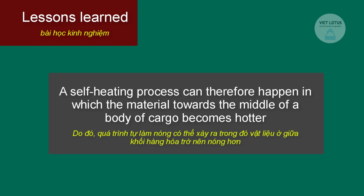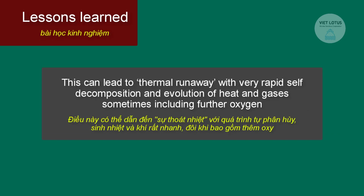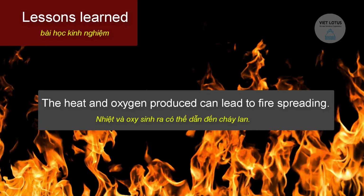A self-heating process can therefore happen in which the material towards the middle of a body of cargo becomes hotter, so the rate of decomposition and heating increases. This can lead to thermal runaway, with very rapid self-decomposition and evolution of heat and gases, sometimes including further oxygen. The effects of this in a hold can be similar to an explosion. The heat and oxygen produced can lead to fire spreading.